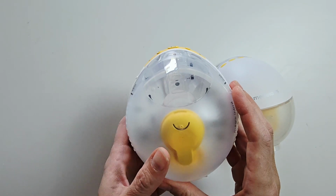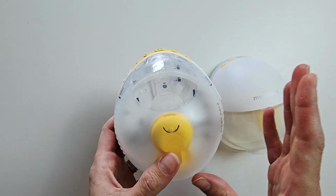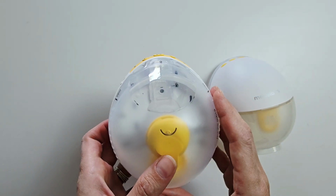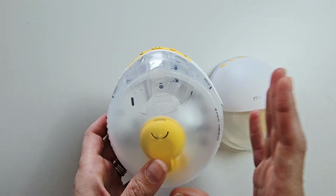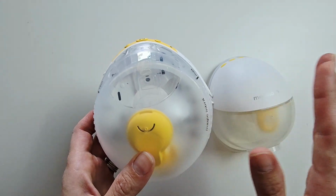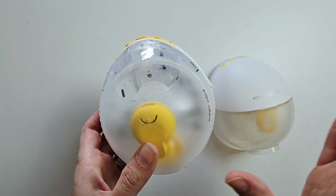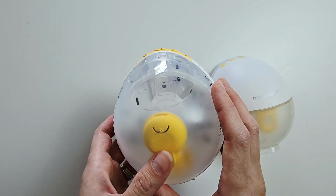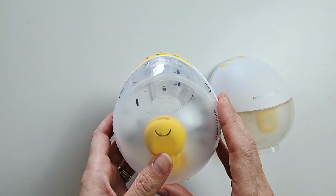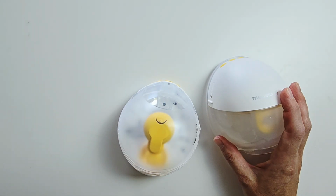Now, the other huge advantage of the Magic is that it comes with Medela family app integration, so you can remotely control your pump via the app. Great for discretion. If you're at work and you just want to tap on your phone, you can easily control your pump, turning it on and off. Love that it has that option. You do not get that with the Motion.